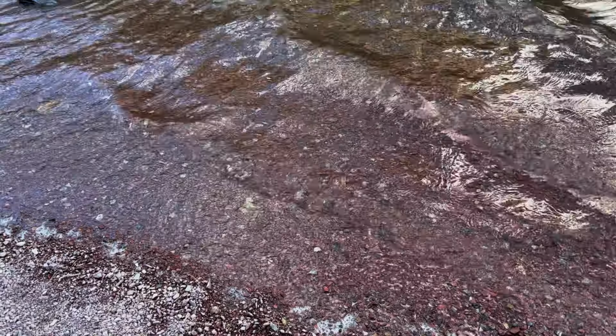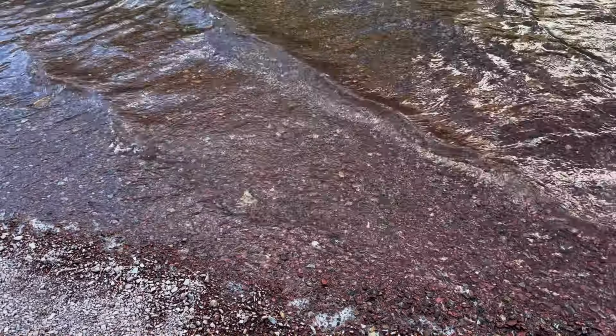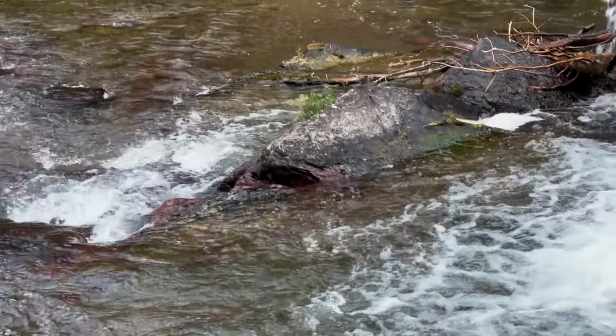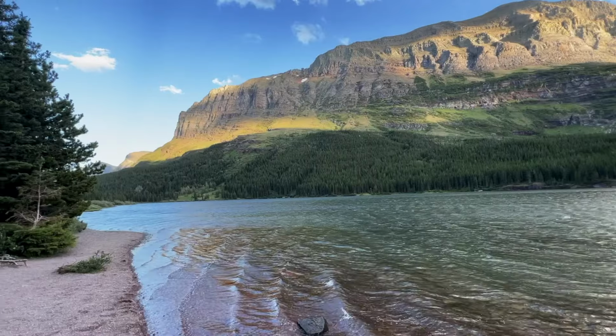Okay, the next thing to do is Red Rock Falls. So named because they are falls. No, because they are red rock here. It's actually really cool. The rock is red, and it's not red rock like southern Utah and Arizona red rock, but just the rocks are red. And the falls are really, really pretty here. So this is also in the Many Glacier Valley here.